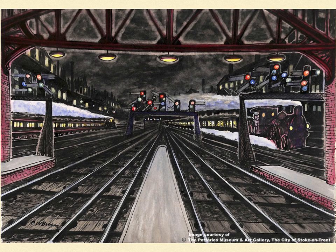This one is Station at Night. It's undated. It doesn't look like Stoke. I think there's too many platforms. Maybe it's Crewe. Maybe it's just imagination. The steam trains are powering through, bellowing funnels of smoke.